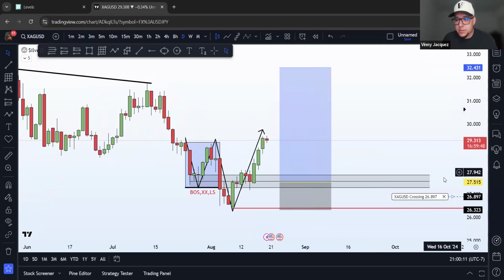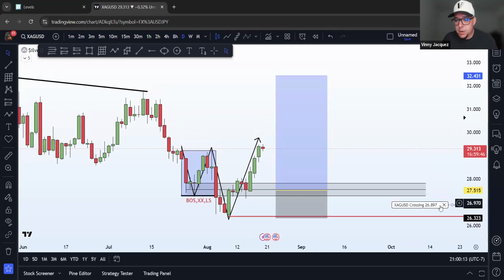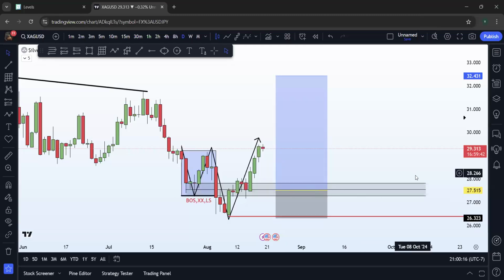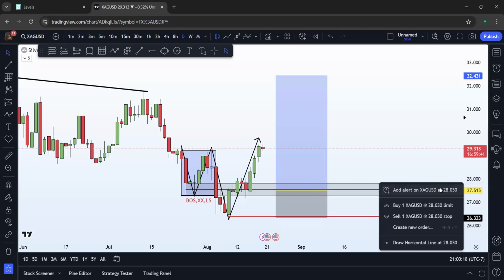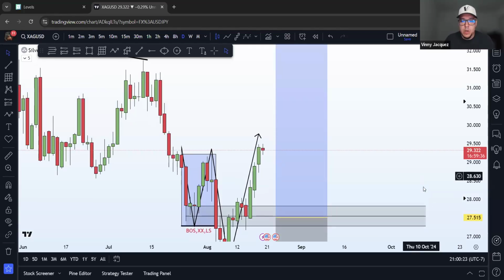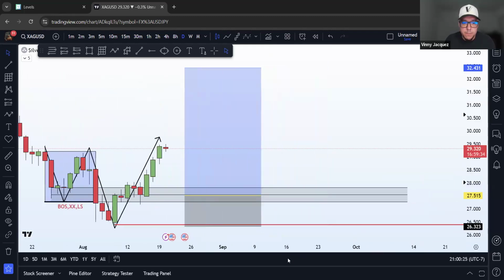So let me move these alerts. Come on, my boy. Not in front of my homies. Not in front of my friends, big dog. Go ahead and put an alert there so we can be notified when the market comes back. Guys, look at this as well. I'm just looking at this right now. But look at this, guys. Let's delete this.